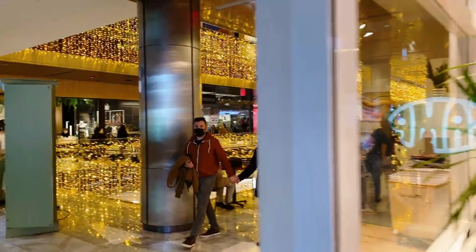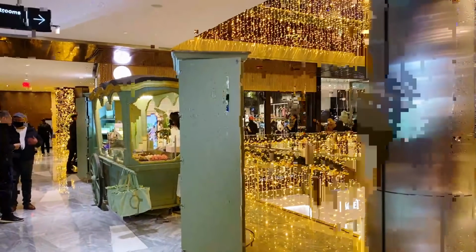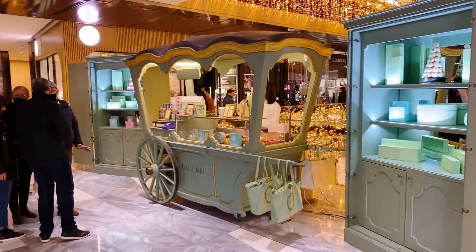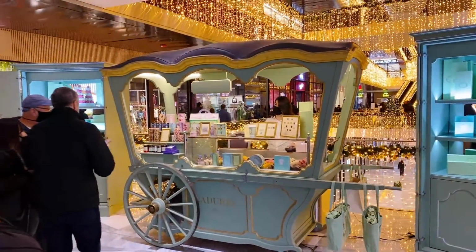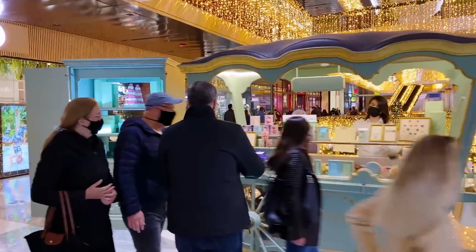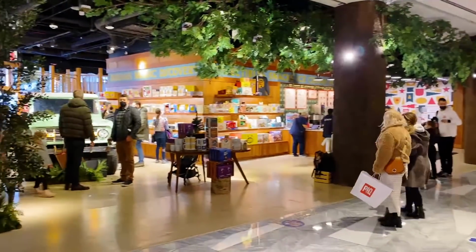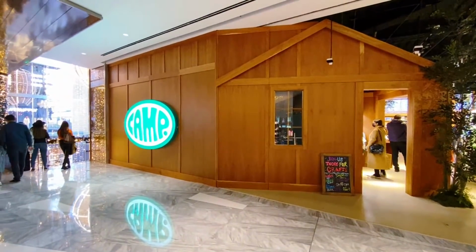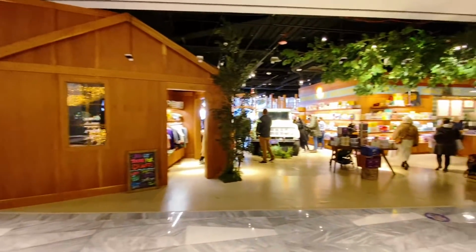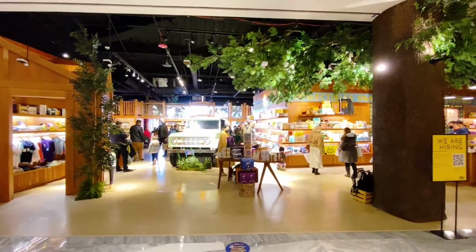Madewell. Here, laundry. Macaroons. And these guys are very popular from Paris. And of course they've expanded here now in a little cart. Here's a craft store from Camp. So, kids craft store right over here with ice cream now. Look at that. The huge Humvee.